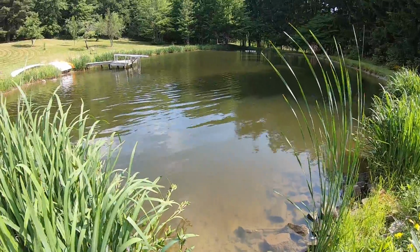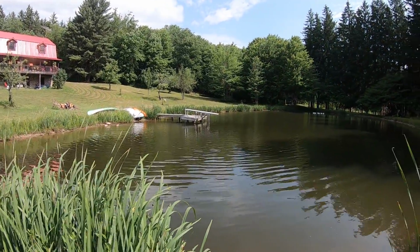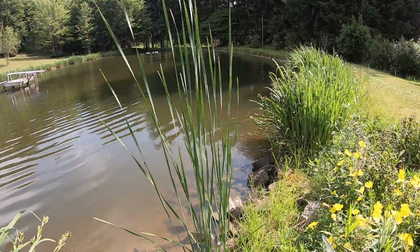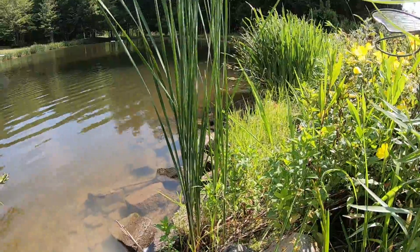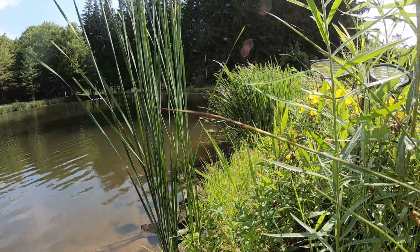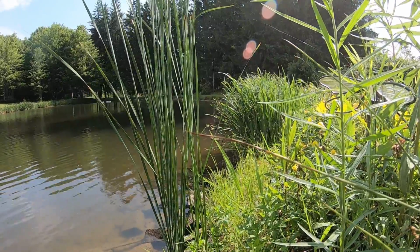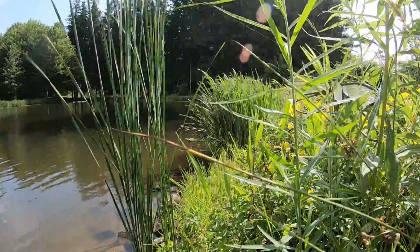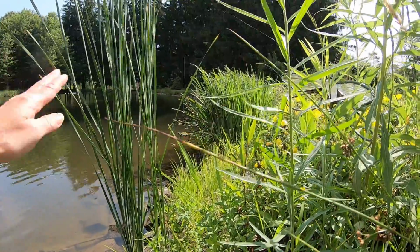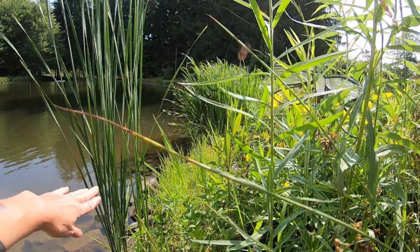Let's talk pond today. I want to show you something really kind of cool at the pond. So right here we have some cattails. Cattails are very invasive to the pond. That means that they grow everywhere and they'll keep growing and growing and growing. Cattails, if you get them young enough from here down, you can eat them.